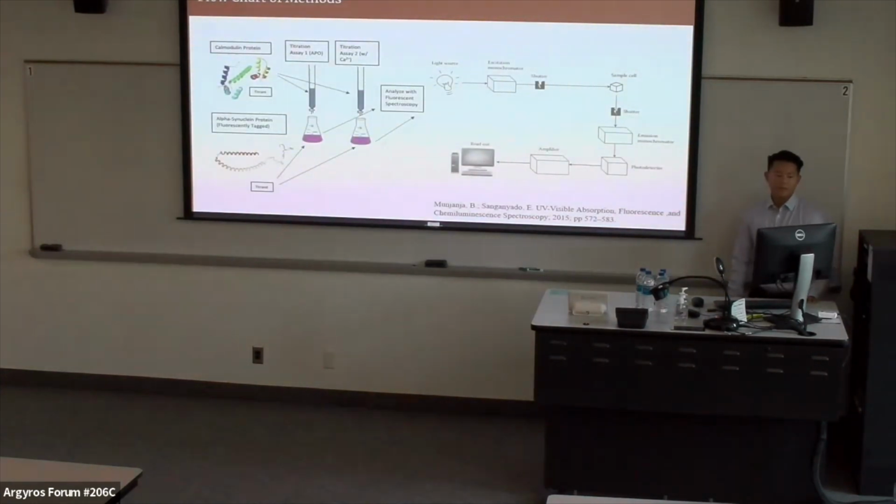Here's a flowchart of our methods. We use two different titrations, one in apo conditions and one in calcium, apo meaning without calcium. We fluorescently tag our alpha-synuclein protein and set it as our titrant in the sample cell, as shown on the right. We add small aliquots, or a titration, of the calmodulin protein, and between each addition, we take a fluorometry reading.